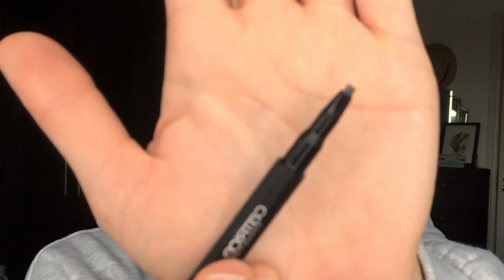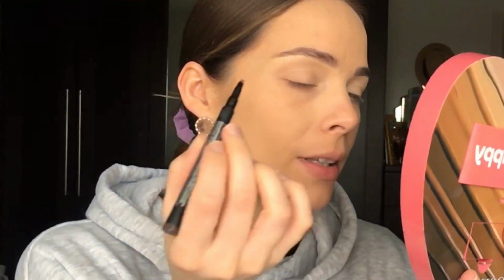I carved out my brows, and now I'm going to go in with a brow product that I hope is going to work because it looks really cool in the store. It's the Catrice Cosmetics Brow Comb Designer Pro, and it's waterproof. And this color is medium brown, but look at the tip. See? I'm so excited. I hope this works because I've always wanted to try these. So here we go.